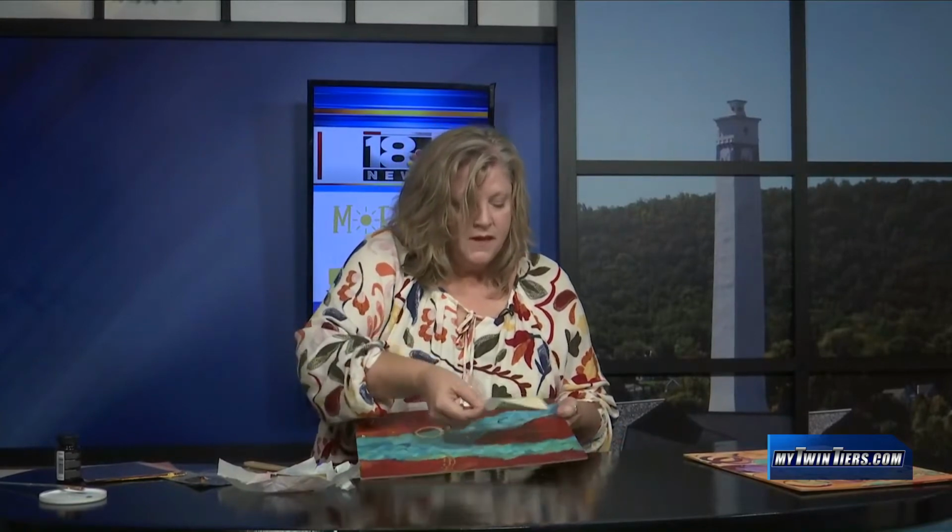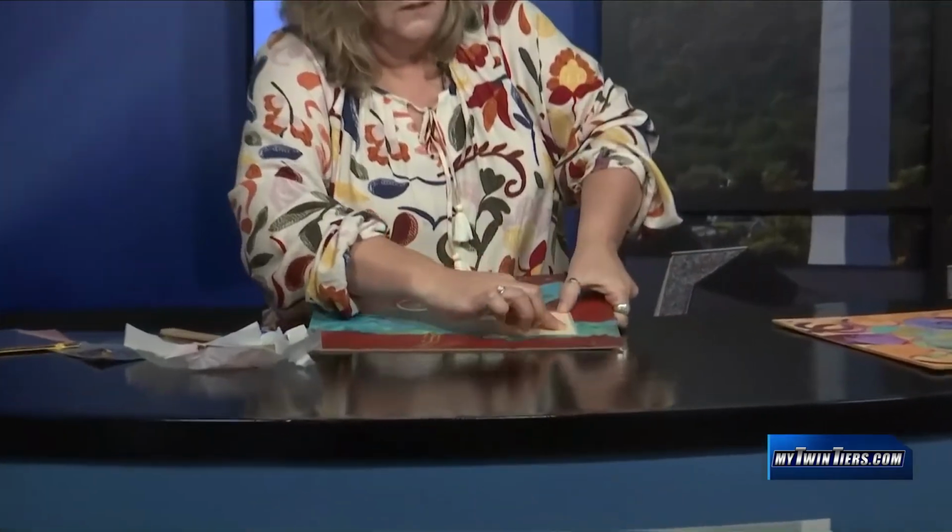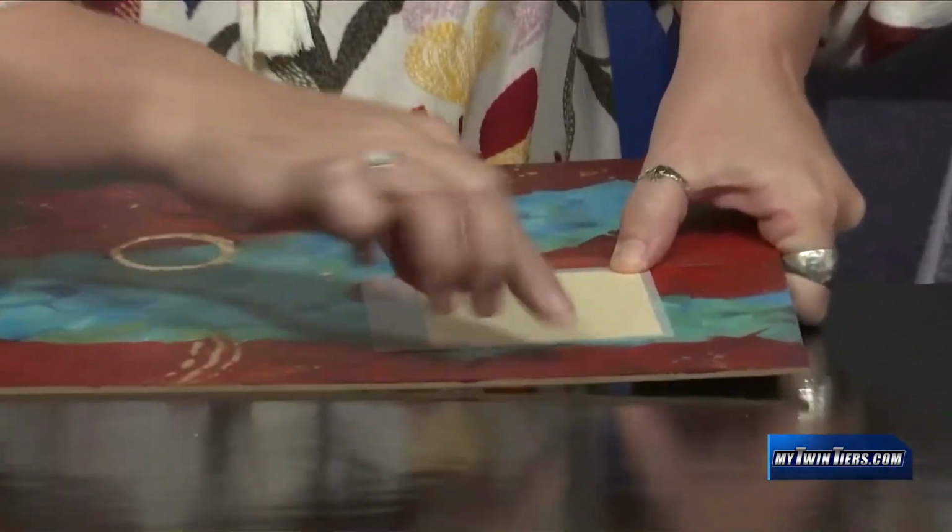All right, now we're going to get a little rich here because we're going to use the real gold. Yes, absolutely. This is actual gold, and it is hammered so that it is in these super thin sheets. And what we'll do here is, I'm going to actually go over here and zoom in on you doing it because it's amazing what it turns out to be. So I'm just going to press it down, just like we did before.